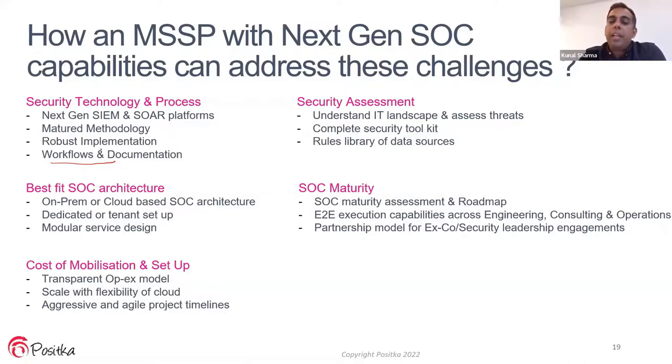On the assessment side, you should be mindful to ask them to understand your IT landscape and do a proper threat assessment using frameworks like MITRE. Once they have done the assessment, do they have the capability to offer you a complete security toolkit? And lastly, do they have their own library of rules to define the rules which they need?